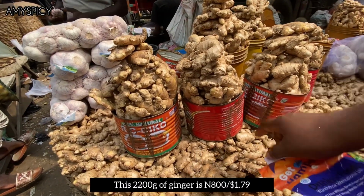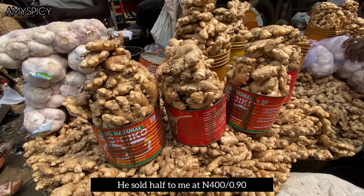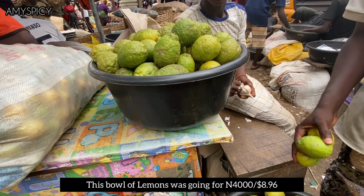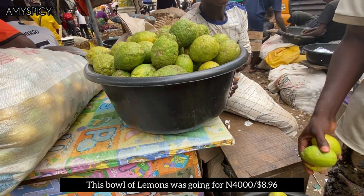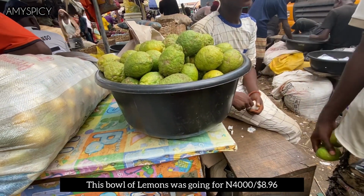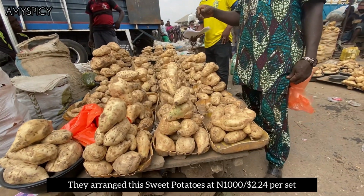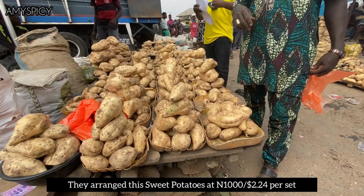It's just 800. How much last price? This bowl of lemons was going for 4,000 Nigerian naira, which is 8.96 in US dollars. They arrange these sweet potatoes at 1,000 naira per set.